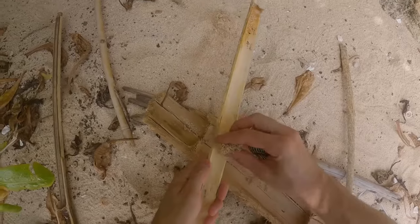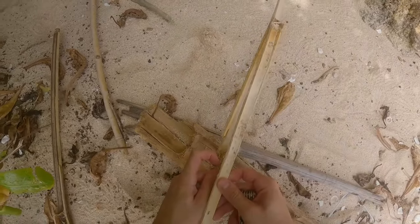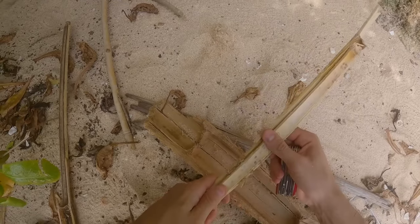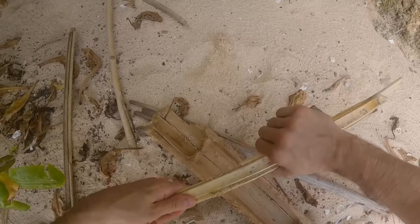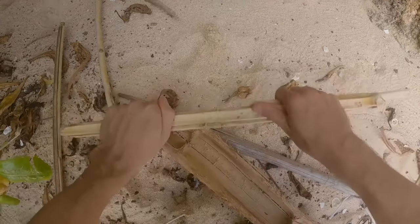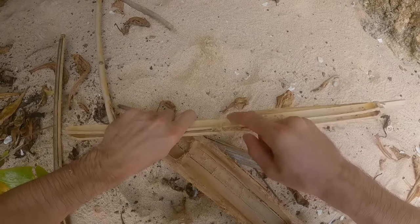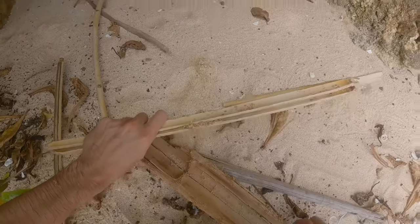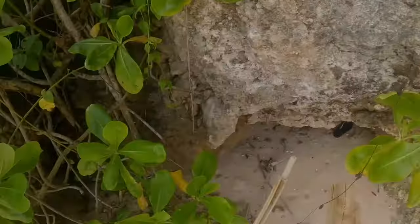I don't know, friends, this is my first time doing this. I hope it turns out well. Look, now I press my tinder tightly here and press the second strip so it doesn't fly away. It's very important. I will take this in two hands, and by creating friction, I'll try to get a burning coal. This is the one here I'll blow up in my tinder. Now I'm going to use this big piece of bamboo as the base.